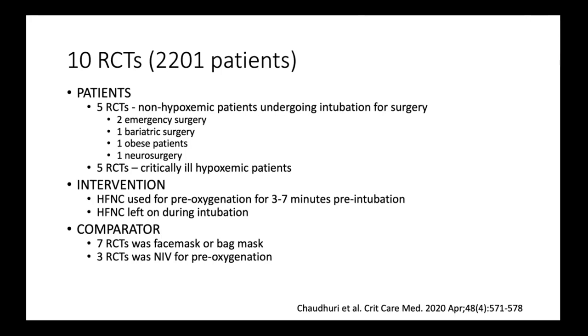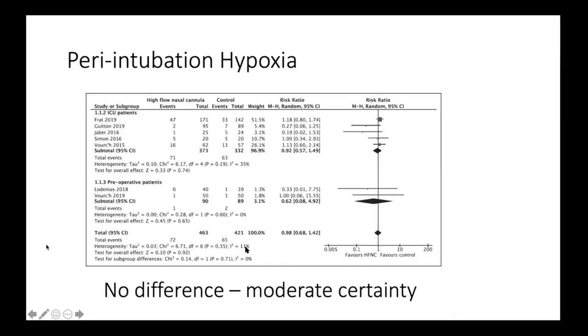The issues sometimes come up if you're trying to bag a patient with high flow in place. The seal can be sacrificed and sometimes it's not possible. So if you are hoping to bag, sometimes you do have to take the high flow off. The comparator was somewhat variable here as well, comparing face mask, bag mask, or NIV. However, when we looked at the incidence of peri-intubation hypoxia, it did not seem like there was much difference between patients that were randomized to high flow nasal cannula as compared to control, whichever the control was. And regardless of the population of patients, whether this was ICU patients or preoperative patients.